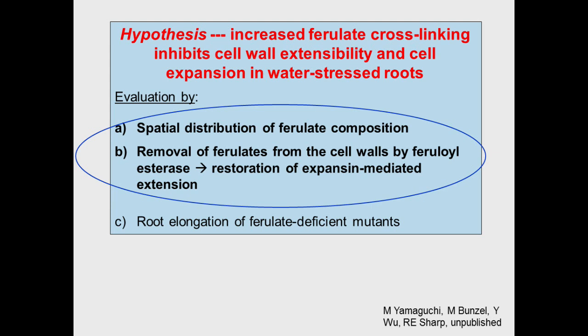So I'm going to show you just very briefly some evidence that that hypothesis was true. I'm going to show you in the next slide some of the spatial pattern of the composition of these compounds in the root tip, and an experiment where we used an enzymatic treatment to remove the ferulates from the cell wall to see if we could restore the ability of the tissue to grow.